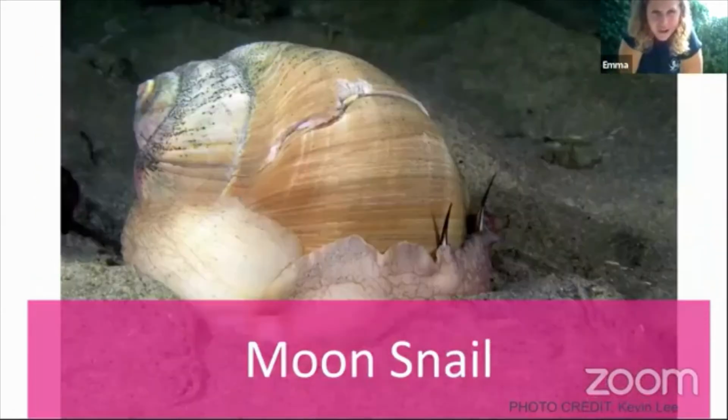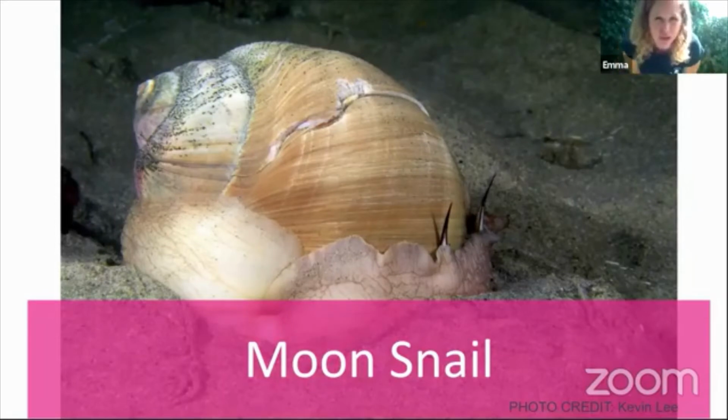All right, so we have met a lot of cool animals. Oh, one more coast animal. So this is the moon snail. The moon snail eats clams and mussels. Does anyone else like clams and mussels? I do. I eat my clams and mussels with a fork, but the moon snail uses a little arm that it uses like a drill. So it takes it and it twists it into a shell to make a little hole.